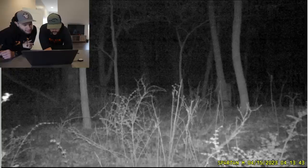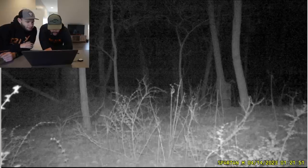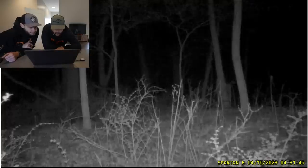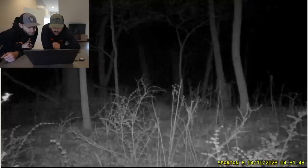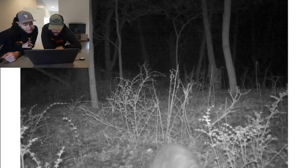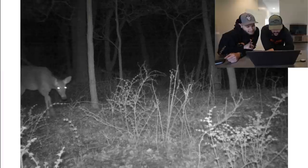Oh, you see that little guy? Oh, a little possum. Yeah. There he is. Let's see. That looks like a raccoon, maybe. Oh, yeah. Big, chunky raccoon. I mean, that one's big. A thick one. He's big. That's a big boy. Yeah, there's another raccoon. You see the stripes. Yep.